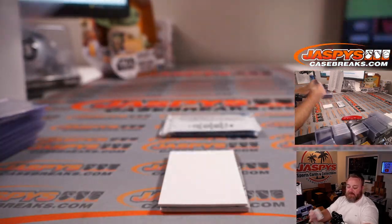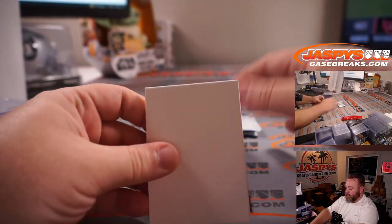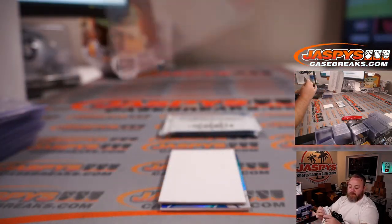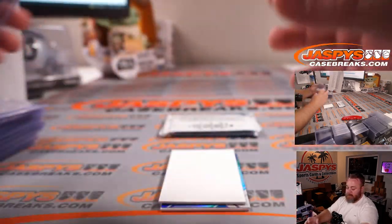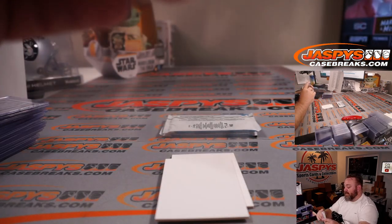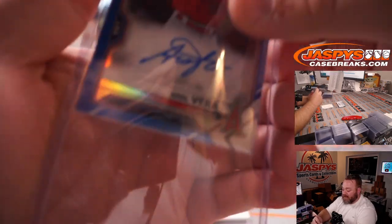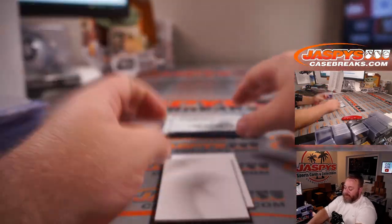Rainer Santana for the Giants, Chris Walker. And Nick Frasso for the Blue Jays, Steve Wright. And Errol Vera to $1.50 for the Angels and Burke Thomas. He might not even be on our list as far as the top names in this product, but he's number one for me as an Angels fan. So congrats, Burke. Beautiful Errol Vera.